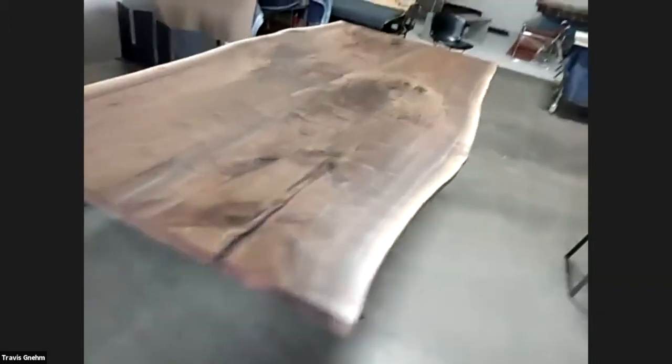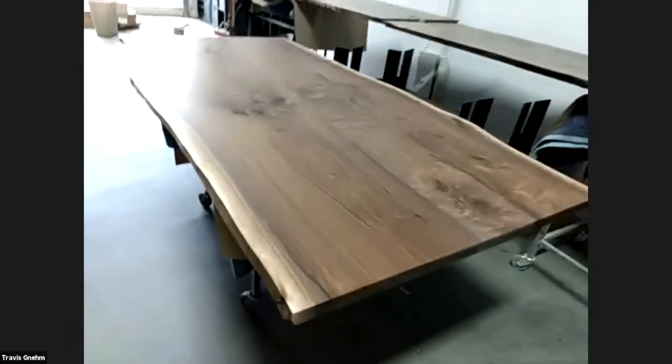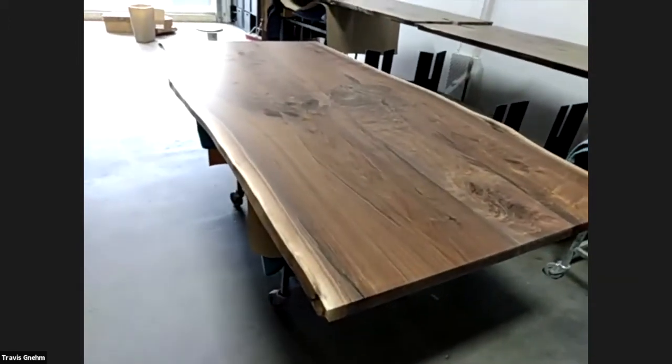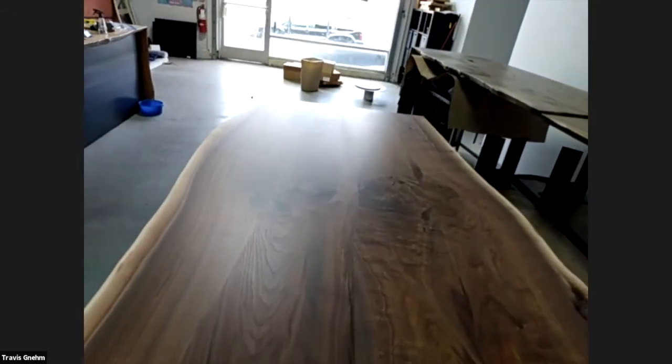Really beautiful features. And lastly, a walnut table that was just completed. The customer just saw this table right before this meeting tonight, and she was very happy about her table. I think it turned out beautifully. And with that, I would open it up to any questions anyone has or anything that I might have forgotten to talk about that someone can point out.